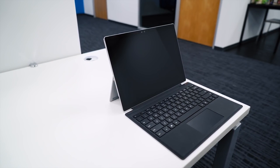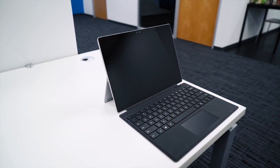You guys excited about the Surface Pro 5? You've been waiting for a computer. Did you jump to something else? Did you buy a Surface Book? Let me know down below what you guys are excited about.